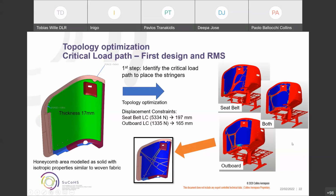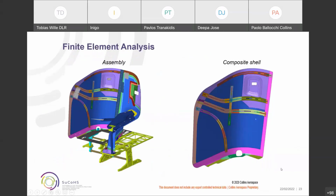So after translating those results into a new design, you can see in the central picture the first cell we generated. Next. Here you can see the latest design of a composite cell and the assembly. It's important to mention that the second cell of the assembly, for the purpose of testing, was manufactured with the existing technology. Next.